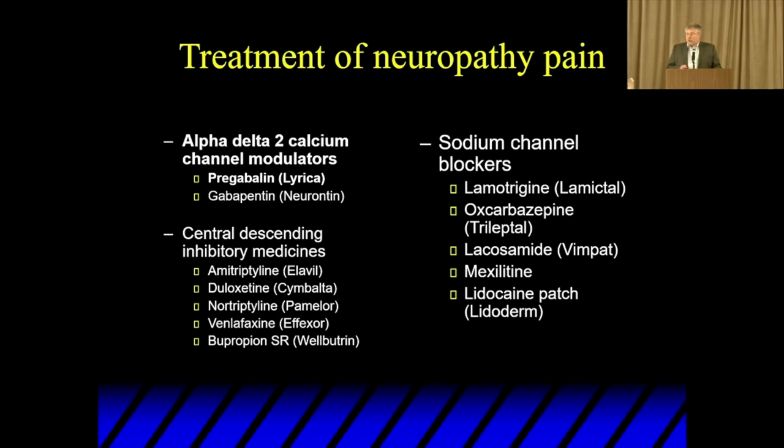And then the third target is sodium channels, which, when nerves are damaged, are involved in the excitability of nerves and upregulate, and there are a number of medications that have been shown to help stabilize that excitability and help nerve pain.